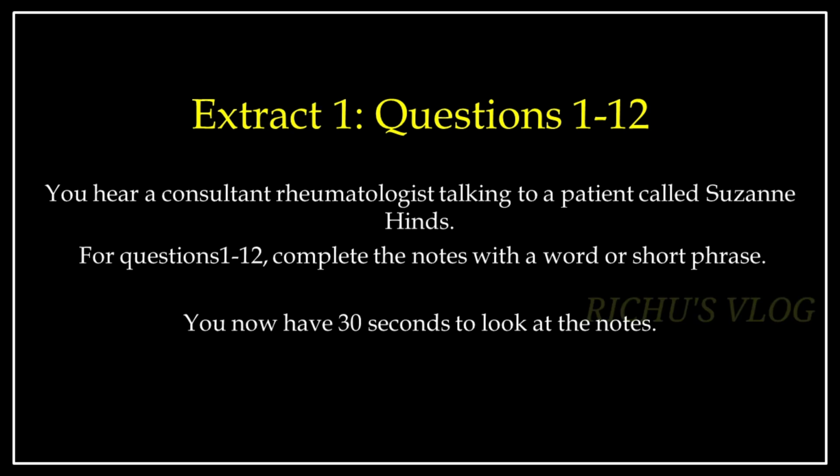Extract 1, questions 1 to 12. You hear a consultant rheumatologist talking to a patient called Suzanne Hines. For questions 1 to 12, complete the notes with a word or short phrase. You now have 30 seconds to look at the notes.